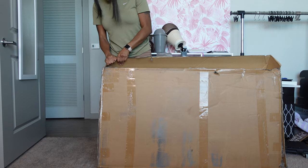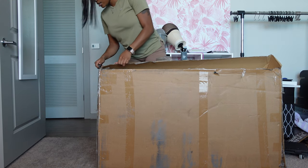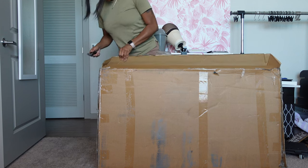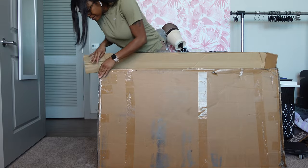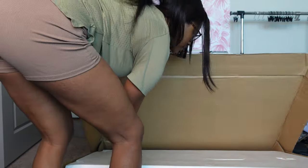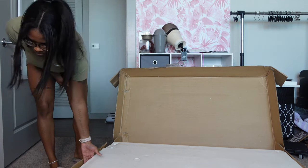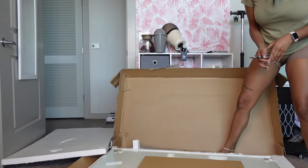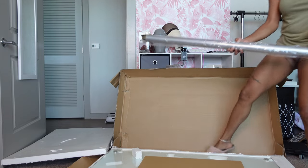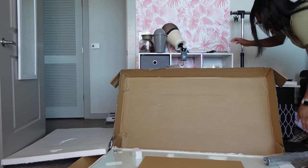And I hope this is not broken, because it's glass. OMG. Let's pray all is well. All is well. I don't want to go through the hassle of waiting on another one. Oh. Okay, I'm about to break my own shit.